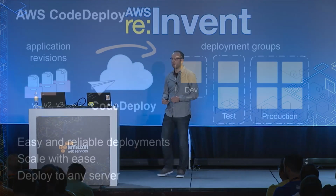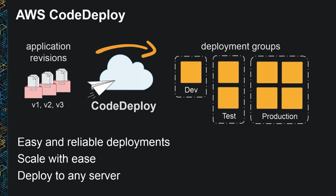So the first service I'm going to talk about is CodeDeploy. And CodeDeploy works just like Apollo. You're going to specify what version of your application you want to deploy to what target group of servers, and it's going to handle that rollout for you. It has the same features of Apollo with rolling updates so that you can deploy without downtime. It's going to allow you to do health tracking to cut off bad deployments before it takes down your entire application.